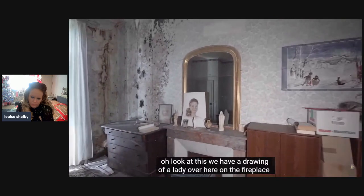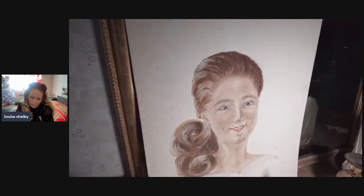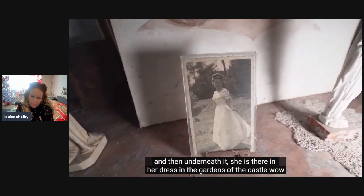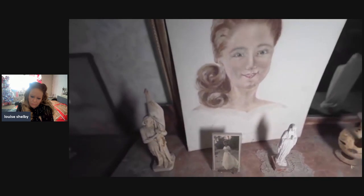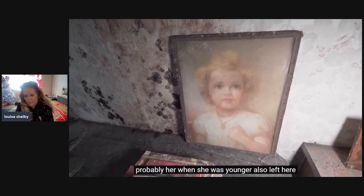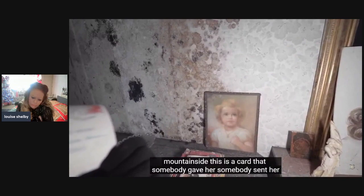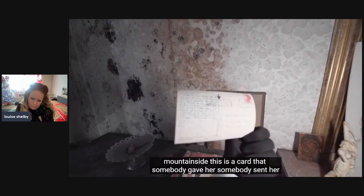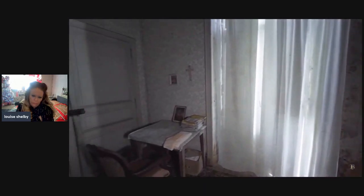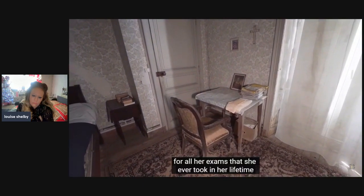Oh, look at this. We have a drawing of a lady over here on the fireplace. And then underneath it, she is there in her dress in the gardens of the castle. Wow. Probably her when she was younger, also left here. Mountainside. This is a card somebody gave her. Somebody sent her. Here we have the desk. She probably studied at that for all her exams that she ever took in her lifetime.